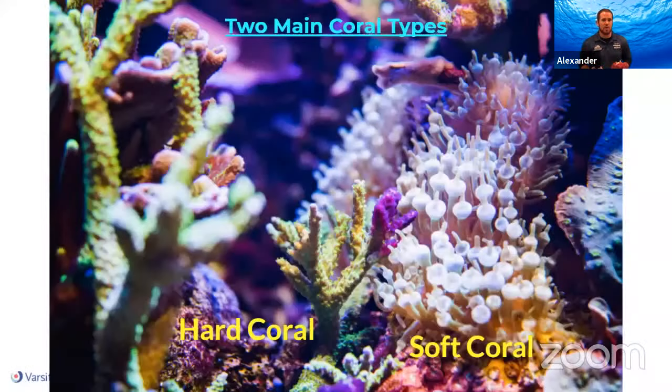Now that we know a little bit more about how the reefs form, we're going to talk about these guys more specifically. Going into our two main types of corals, we have hard corals and we have soft corals. Now with hard corals, when they die or when they pass on, what they leave behind is that skeleton. The soft corals, when those guys pass on, they almost disappear into nothing.